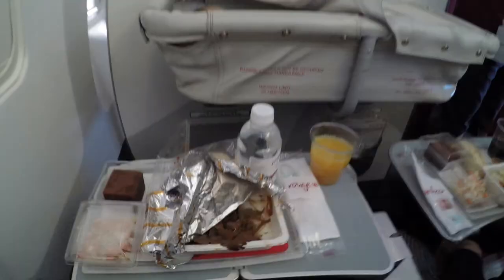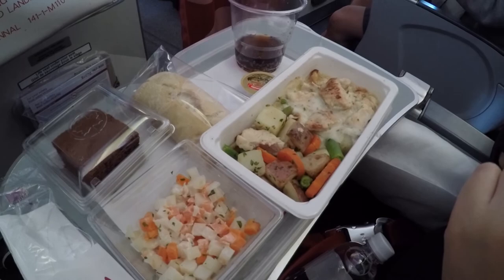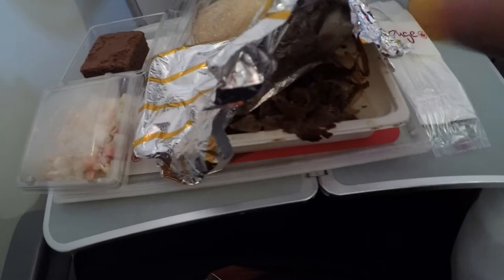And the first meal arrives about 2 hours after takeoff. It has a beef option and a chicken option. The beef is a kind of teriyaki beef with rice. You get a side salad, a dessert, and butter and bread. For the chicken option, you get chicken and potato with creamy sauce, and the rest is the same. And you also get a drink, a bottle of water.